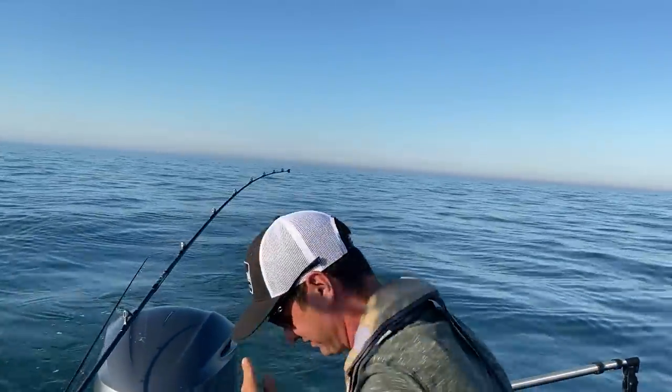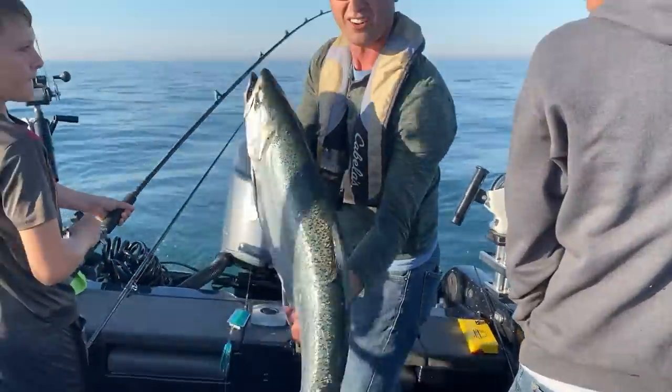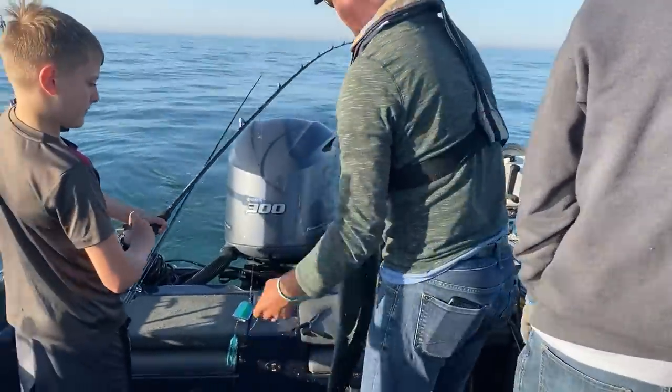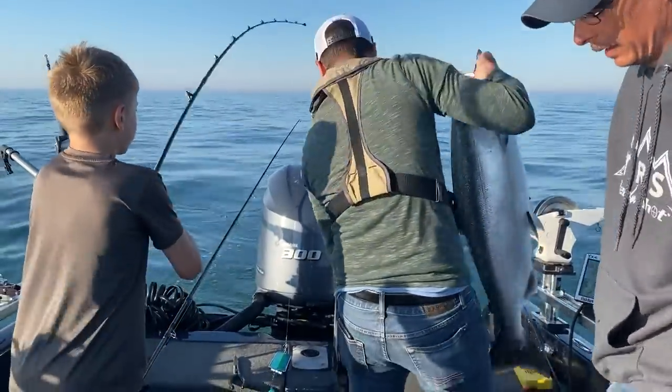Yeah. Did it work out? It did. Got wrapped. There's that one. 21-pound king, nice thick fish. He's right on the 20-21 mark. Punch your rod out that way, William, and reel. Yep.